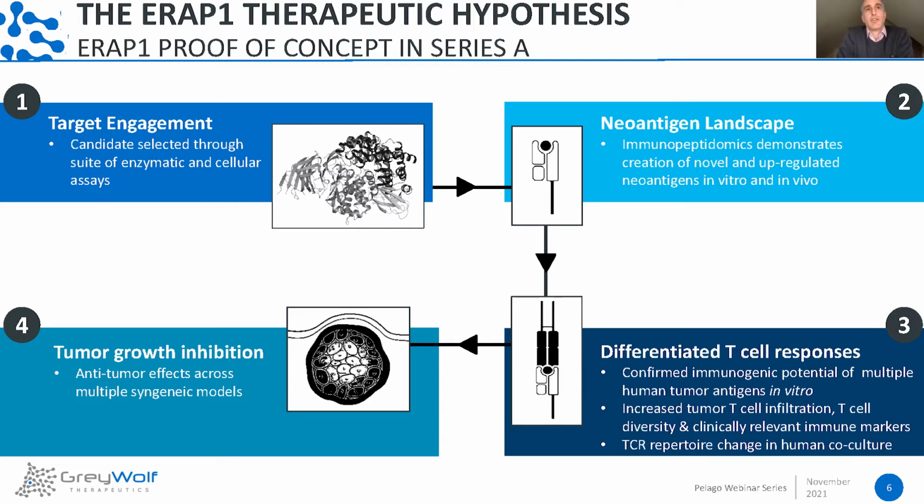And then it's the question of how does that data then correlate with changes in the neoantigen repertoire? Because what you could see on that previous diagram is there's a bit of a gap, a difference in the signaling pathway between the point at which we inhibit ERAP1 and then the change that we'll see on the surface. And that's really where CETSAs come into play, is the ability to understand target engagement in that cellular environment. So ultimately, inhibition drives neoantigen generation, as I've talked about, then leading to a differentiated T cell response. We activate an entirely novel T cell response that ultimately leads to tumor growth inhibition.